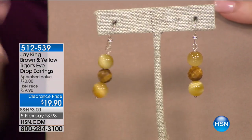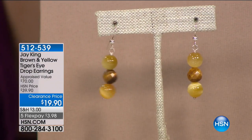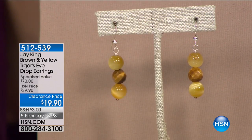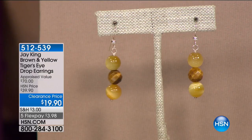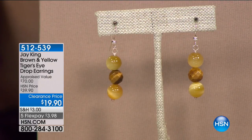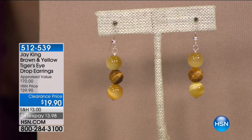Here's the cool thing with this. If you were able to get in on the necklace before it sold out, this is cut from the same stock, the same rough stock, that particular load. So nothing's going to be matchy-matchy, but it's as close as you're going to get with Mother Nature. That's the beauty of natural, right? That's right. The beauty of real deal, I keep saying.